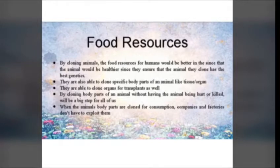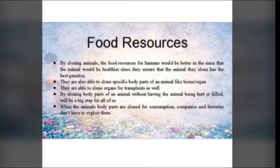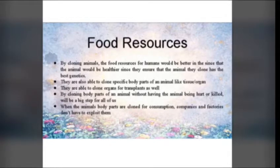The FDA, also known as the Food and Drug Administration, declared that food from cloned animals and their descendants is safe to eat. Cloning companies and some farmers have been fighting for the approval of the government to turn cloning into an agriculture tool.